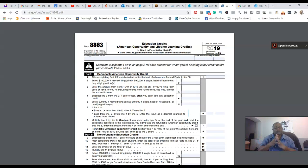So when it comes to the credits and deductions that you get, the IRS uses a portion of the total. So for instance, for the education credit, if it costs you $8,000 for the year, the IRS is only going to use $4,000 of that to calculate your possible credit. Same way with child care credit.